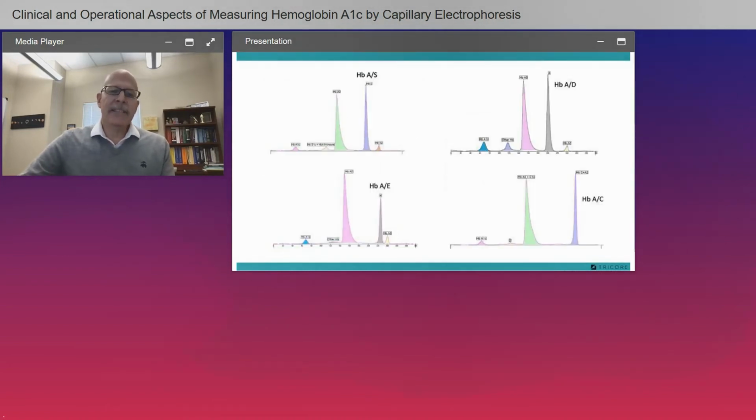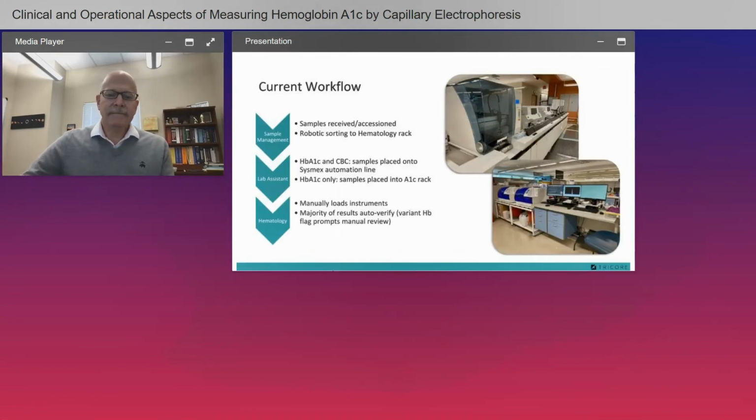And I'm showing this slide just to give you an example of the resolution, right? So here are 4 different individuals that are heterozygous for either hemoglobin S, C, D, or E. And you can see that in each of these cases, hemoglobin A1c, which is this smaller peak out here, is completely resolved from the other hemoglobins, including hemoglobin A. So you can still easily determine the hemoglobin A1c concentration, even in the presence of these abnormal hemoglobins.